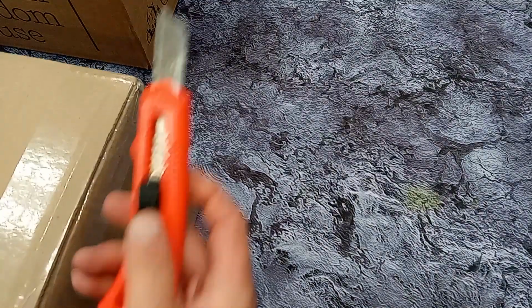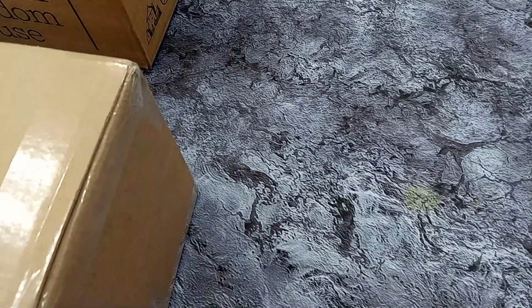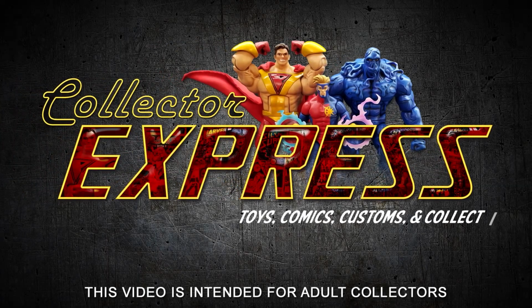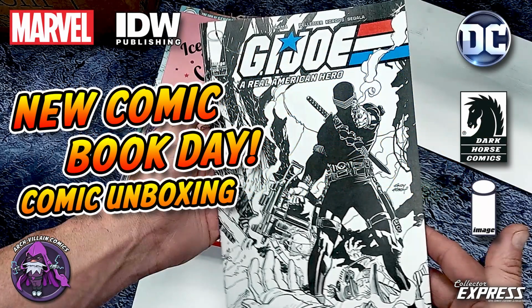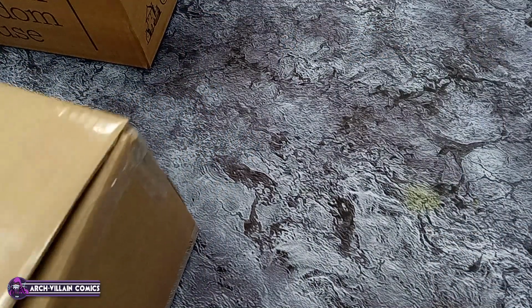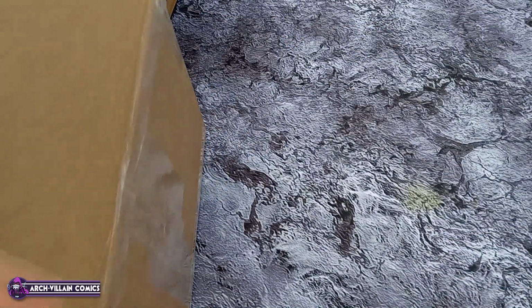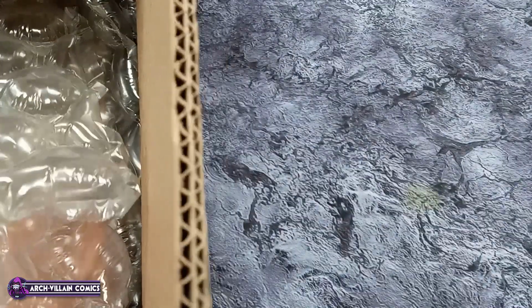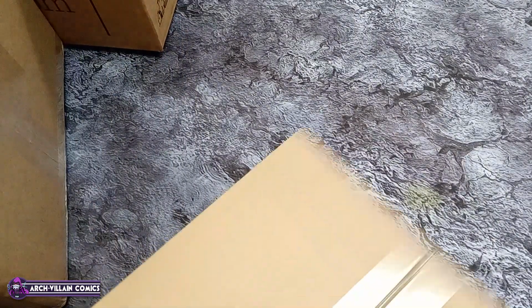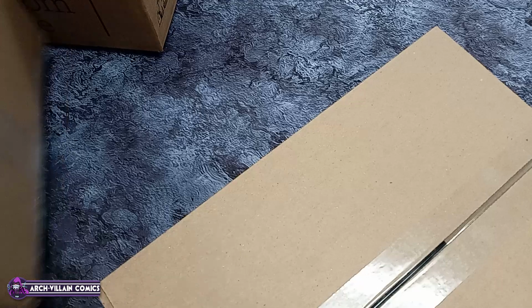Okay, folks, it's that time once again to do an unboxing of comics for the shop this week. We'll start with Lunar. This one's not very heavy, normal size box, perfectly packaged. And box inside a box, bubble wrap. Here's the box we will be unboxing.